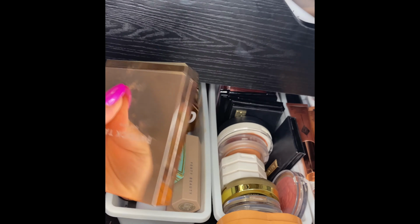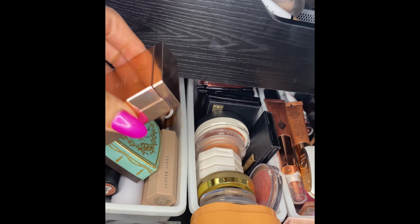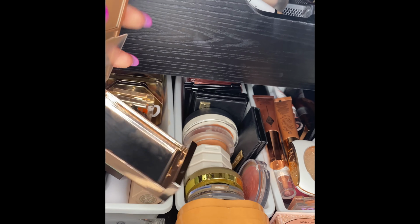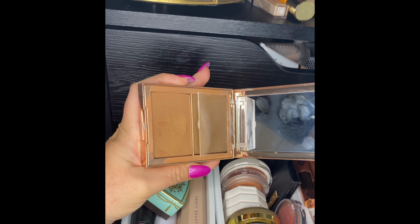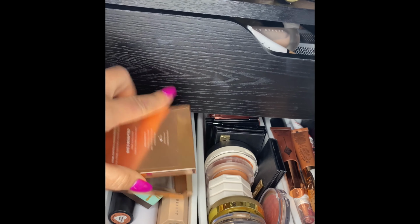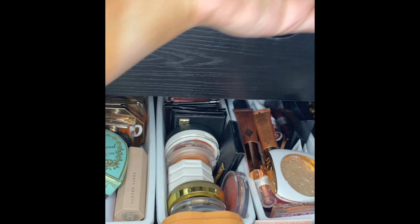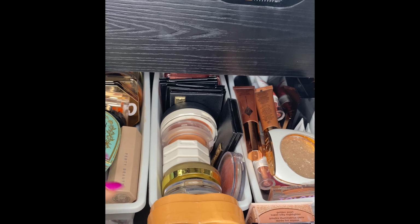Bronzers. What do I want to do? I think I'm going to pull in my Patrick Ta. I've been thinking about this a lot. I've only used it a few times, and I don't feel like I've given it a fair shake as of yet. So let's do that. I do have a cream and a powder in there.